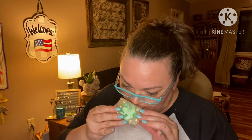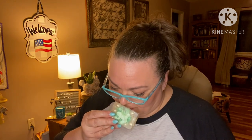Oh, it smells really good. And I think it's so cool that it's got the old school oil beads in it. I remember playing with those at my grandmother's house, and they're squishy. There's one kind of poking out. Then they dissolve in the bath. Yeah, definitely smell the pineapple.